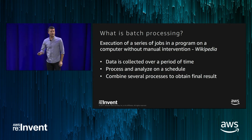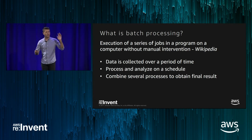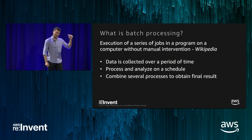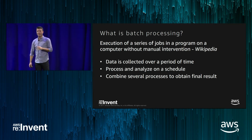So we'll start by setting a little bit of context. This probably isn't very new to most of you, but what is batch processing? Maybe a show of hands. Who here has either worked on or is already familiar with a batch process in your organization? Been around for years. So what does the community say it is? Wikipedia: execution of a series of jobs in a program on a computer without manual intervention. That's a lot of words.